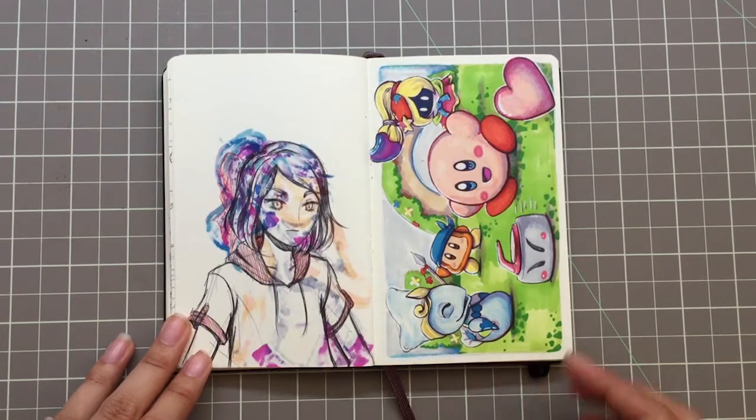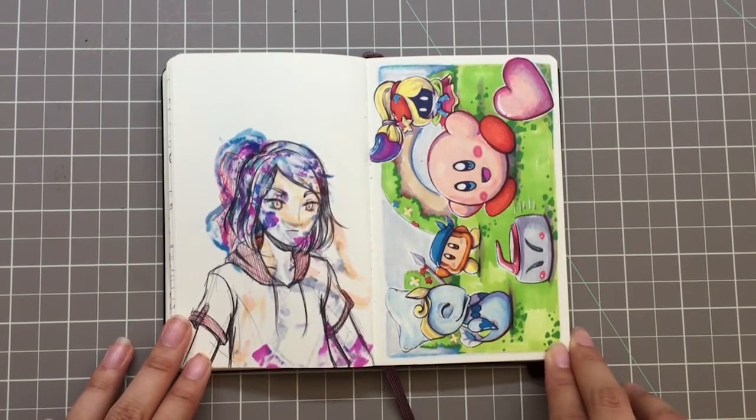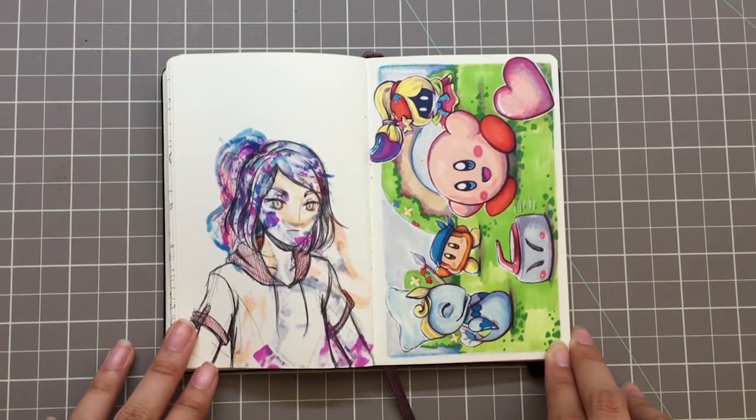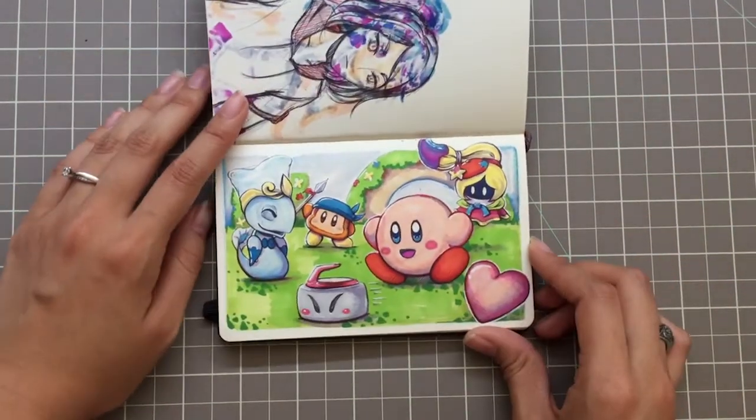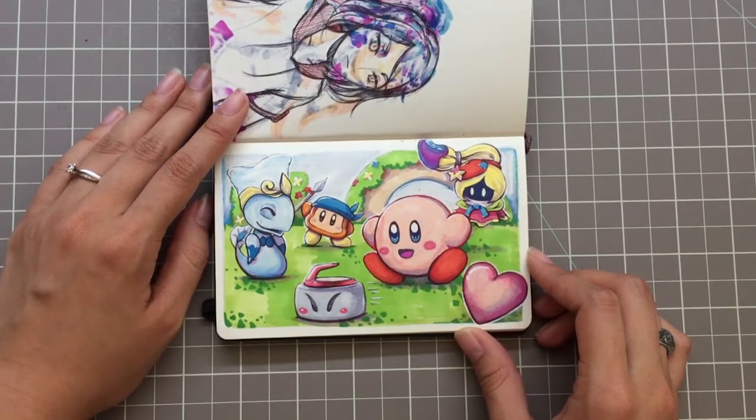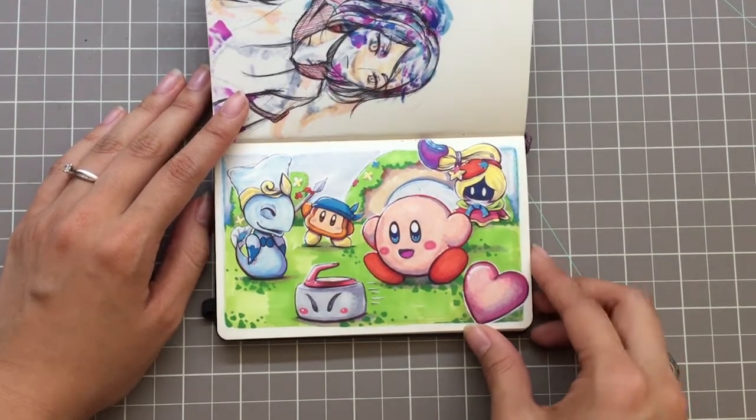And another bleed-through sketch. And then on the right is a cute little Kirby picture based on Kirby Star Allies, which is a game I recently played through.